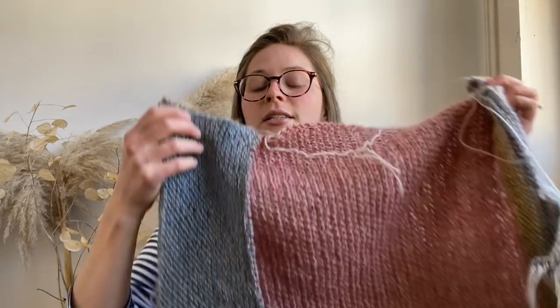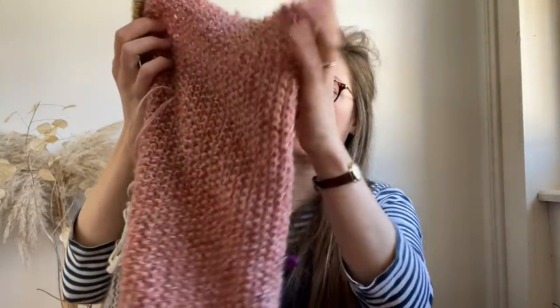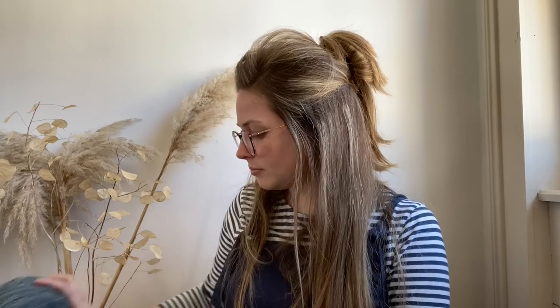So yeah, very pleased with my progress on this. So yeah, I'm not really working on anything else right now. But if you have a lot of stash yarn in different weights, this would be quite a good project to use up some stuff. I particularly like it for showcasing all the different colours of the naturally dyed yarn that I have.